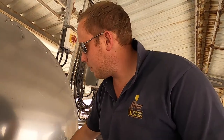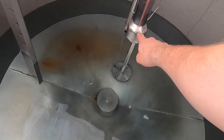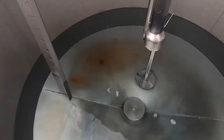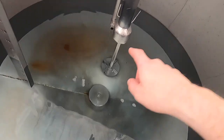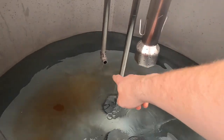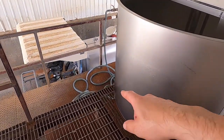If you look in the bottom, up there's a little mixer down in there. That'll mix it up. There's a filter. And then this here is what we call the CIP. So that's the thing that washes the tank once it's finished using it. Steam comes out to heat it here, and then there's also a hose pipe down there that we can use to cool the water down if we need to.